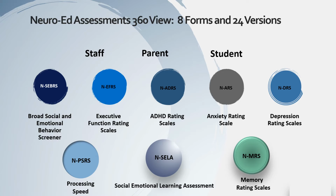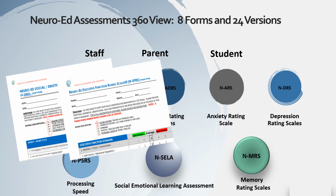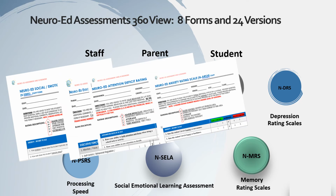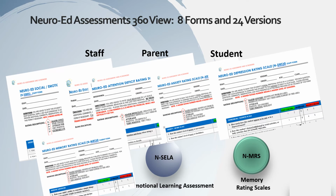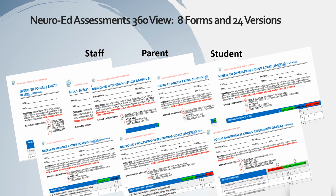We have effective and easy-to-use rating scales related to broad social-emotional issues, executive functioning rating scales, an ADHD rating scale, anxiety rating scales, depression assessments, memory, processing speed, and finally, social-emotional learning programs.